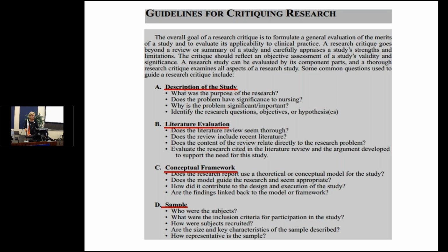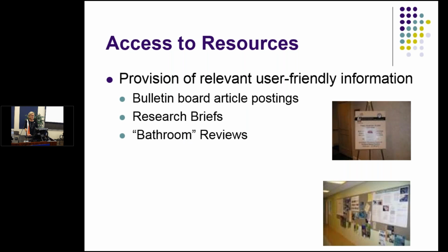So what are some other ways then, aside from just looking at resources and promoting research? Certainly looking at relevant, user-friendly information. So posting relevant articles that relate to your care area in your break rooms, where staff have their lunch area, so that you really have access and exposure to those.